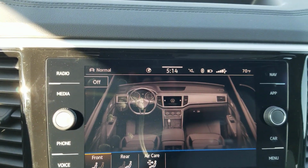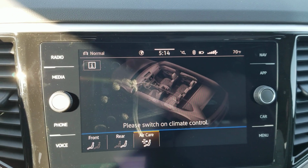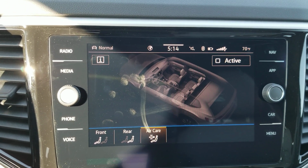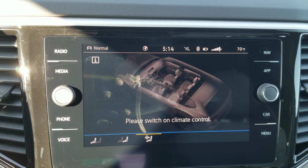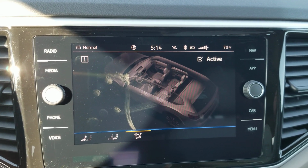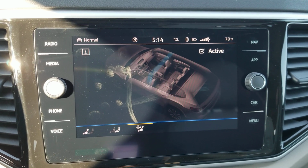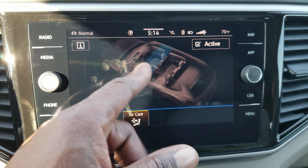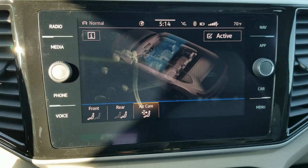So with this system here, I can hit that button right there, and it's telling me to turn on the climate control. So I'm going to turn that on, turn on the fan a little bit, and then hit the active button right here. So now I've got that going on. Okay, so I can actually adjust fan speed. I can also do Air Care, which is your air filtration system. That's going to run and actually expand to cover the cabin.